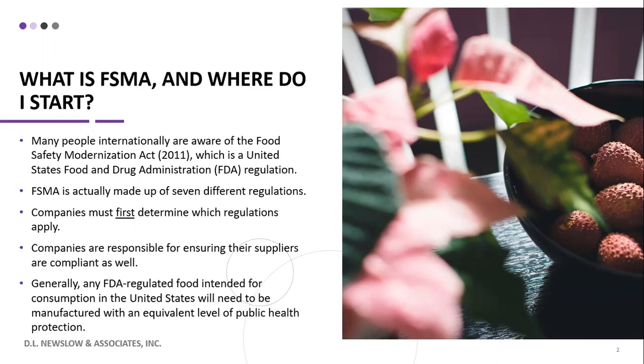Another thing to keep in mind is that companies are responsible for ensuring that their suppliers are compliant as well. So if you are a company that is intending to export food to the United States, you also need to ensure that your suppliers are offering a similar level of public health protection. So the FDA considers that for food to be safe, it needs to, at a minimum, offer an equivalent level of US public health protection as if that food was being manufactured here in the US. So even if your HACCP plan or food safety plan isn't 100% FSMA perfect, if you're offering an equivalent level of public health protection, that is acceptable. So again, we'll talk a little bit about that as we go through.